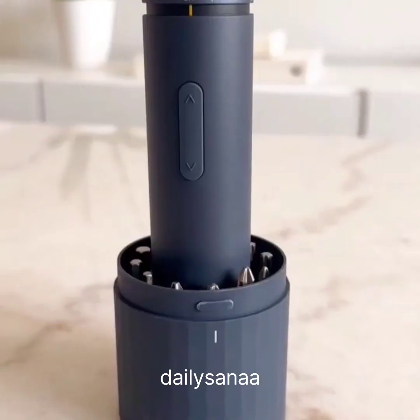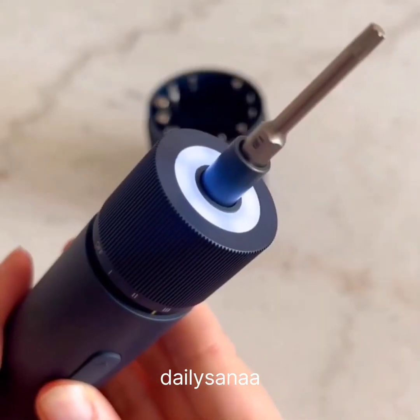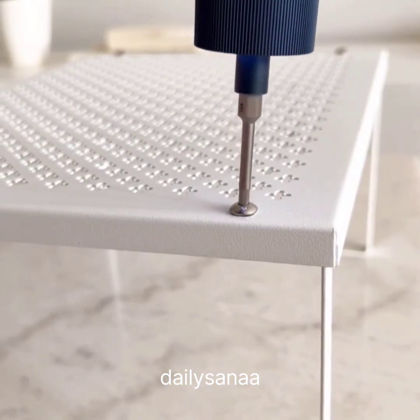Amazon home favorites. This is an electric screwdriver that comes with 3 different speeds and 12 different attachments. It's a lot faster and smoother than a manual screwdriver.